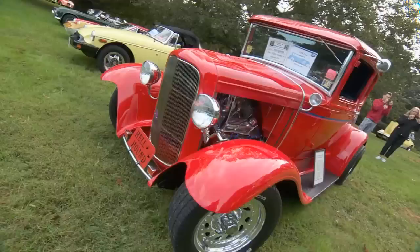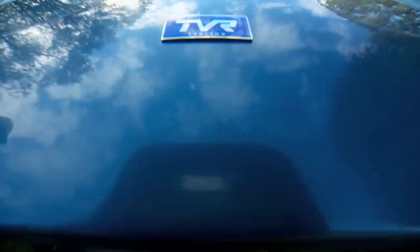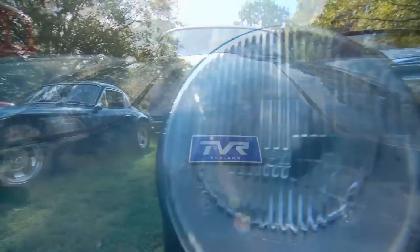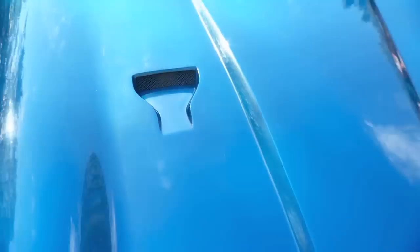Well, George, TVR. I've always loved TVRs. They're really cool looking cars. This is a 74? Yes. And it's a 2500M? Yes. So it's a fiberglass body car, but under the skin, at least the power plant and everything is what? Triumph. Triumph running gear, six cylinder motor. I have a Triumph TR6. And so the engine, the trans, even the rear end? Yes.